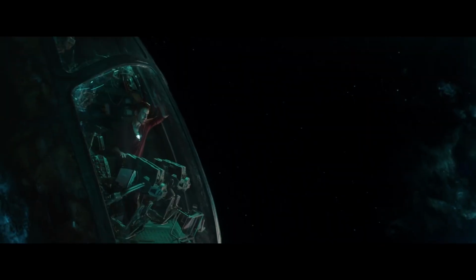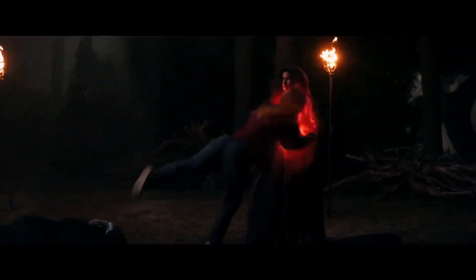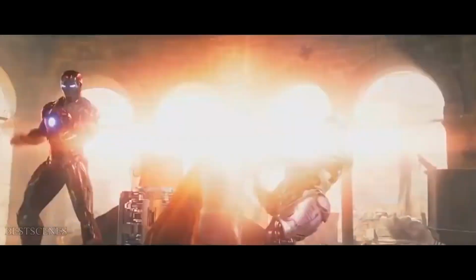You might ask, how is it possible for the series to have more visual effects involved than the Avengers Endgame? Well, to put it simply, the whole season of the series will last longer than the movie. So there's that, and when you take into consideration the packed story, it should come as no surprise at all.